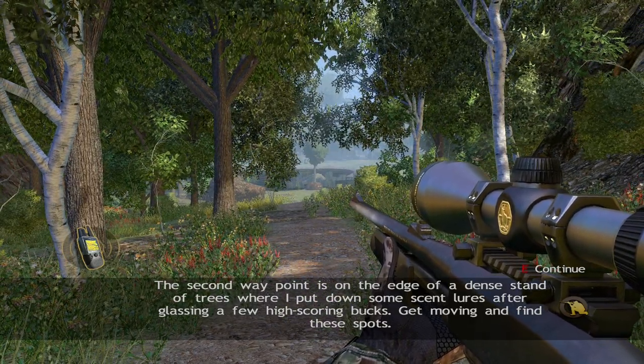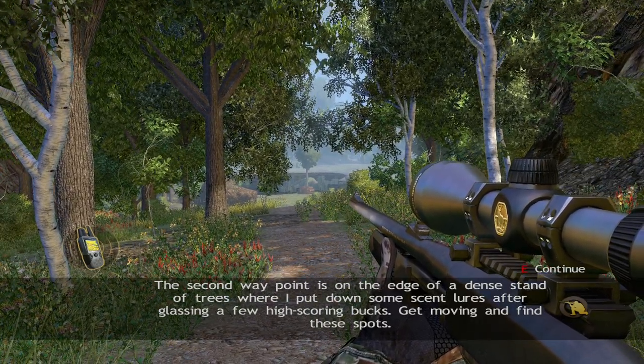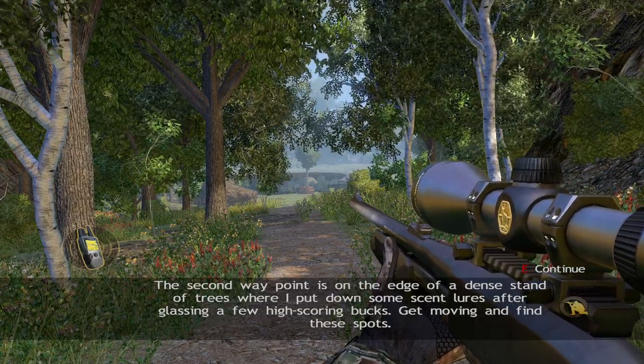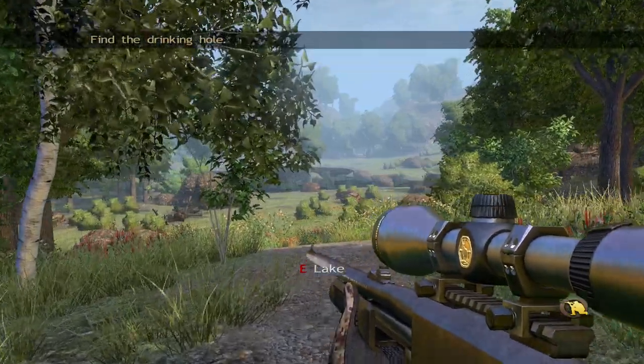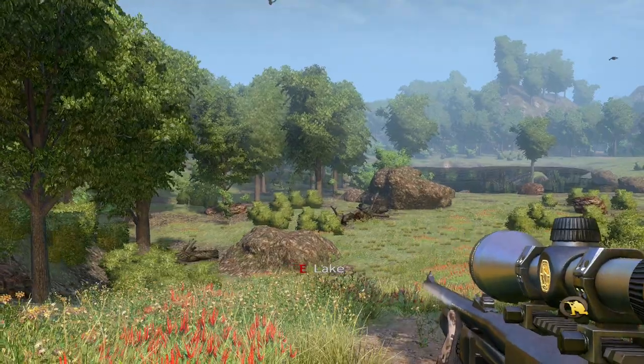Alright, so I guess we're going to be going into this area right in front of us around this waterhole. Sounding like that is where the next deer are going to be, so let's go check them out. Yeah, so it is that lake. Let's sneak up to it and we'll see what happens.